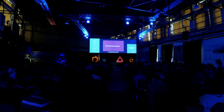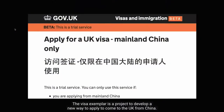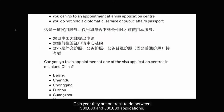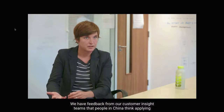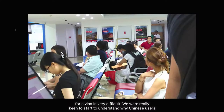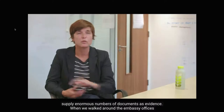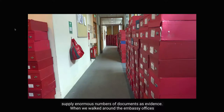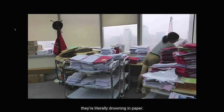The Visa Exemplar is a project to develop a new way to apply to come to the UK from China. This year, they are on track to do between 300,000 and 500,000 applications. We have feedback from our customer insight teams that people in China think applying for a visa is very difficult. We were really keen to start to understand why Chinese users supply enormous numbers of documents as evidence. When we walked around the embassy offices, they're literally drowning in paper.